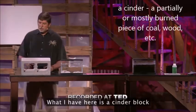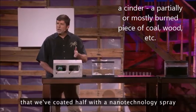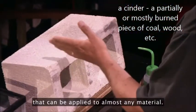What I have here is a cinder block that we've coated half with a nanotechnology spray that can be applied to almost any material.